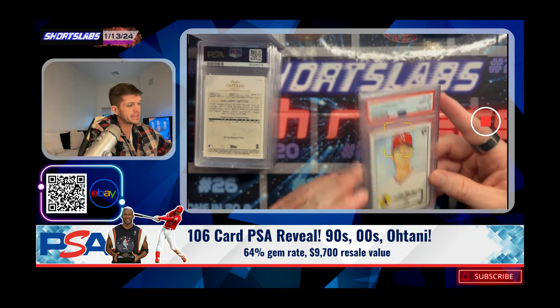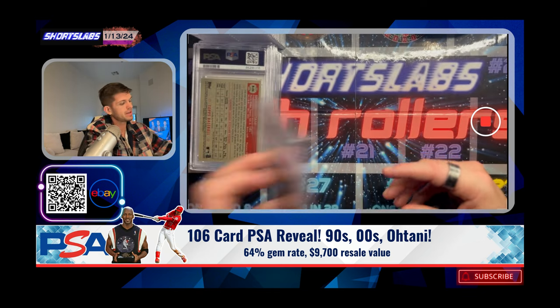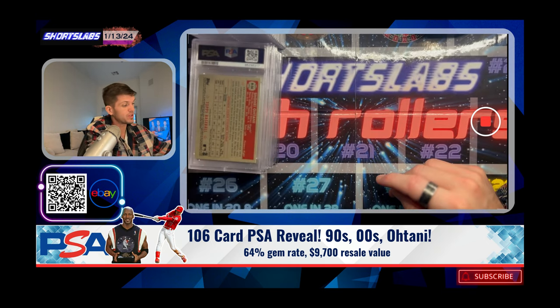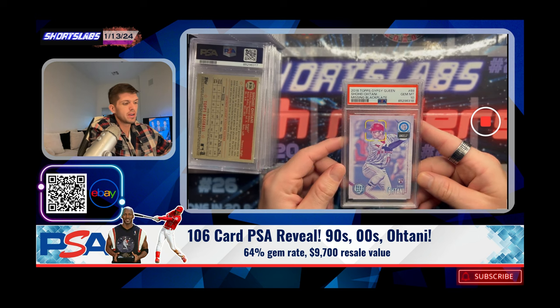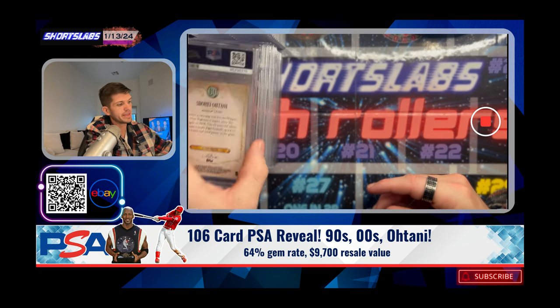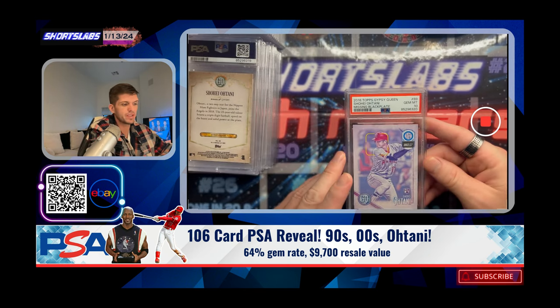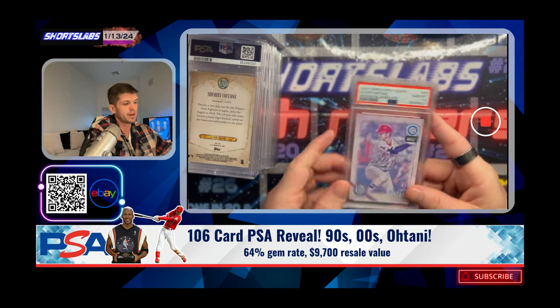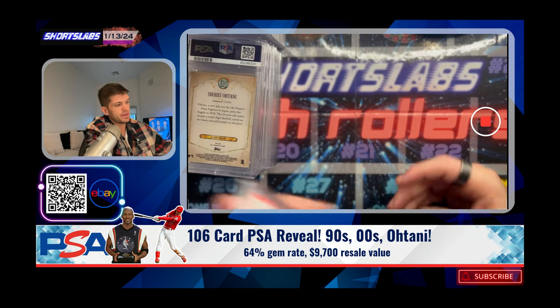So Heritage Gallery PSA 10. Heritage Gallery PSA 9. This is where we really ramp up. We're about to see a string of 10s. All right. Gypsy Queen Missing Backplate PSA 10. Gypsy Queen Backplate PSA 10. Ooh, Gypsy Queen Backplate PSA 10. These are all about, I think, 200 pop. Gypsy Queen PSA 10.